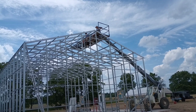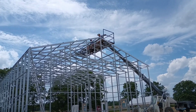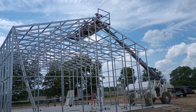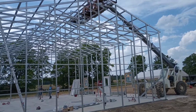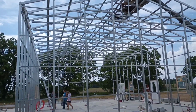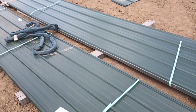As a lineman that spends a significant amount of my time in the air, or at least used to before I took a foreman spot, I gotta say these two are kind of my heroes this weekend. They've been up there all day, knocking it out. It's like 92 degrees or something, but at least we got a breeze today. So the garage is just about framed up. We're pretty close to ready to put siding on.